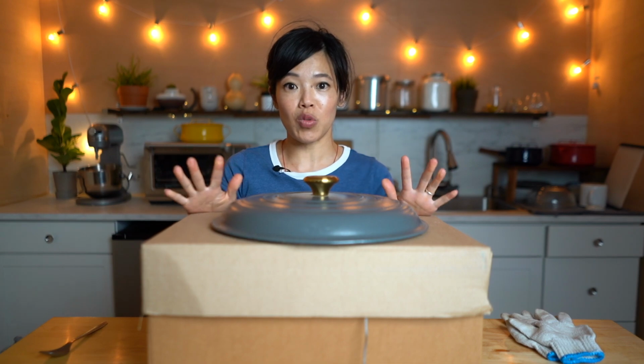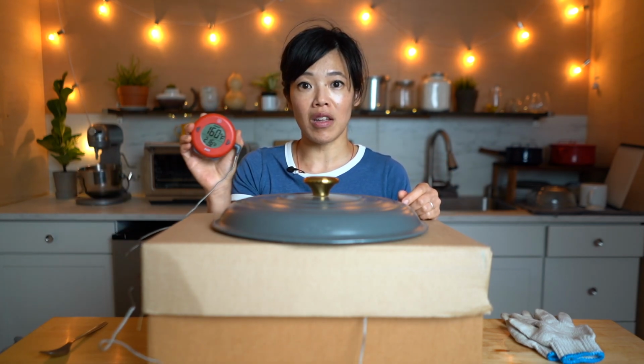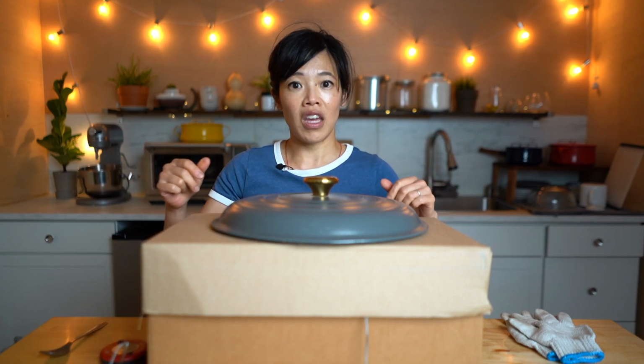Alrighty, my lovelies, it has been 3 hours since we left our food in the box, and let's see if everything is perfectly cooked. Still 160 degrees F, so still plenty hot and food safe. Although I've read if you want it nice and piping hot to eat, you would just quickly heat this up on the burners. Take this off and open up the cardboard box.